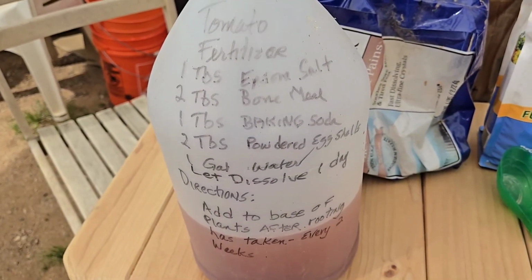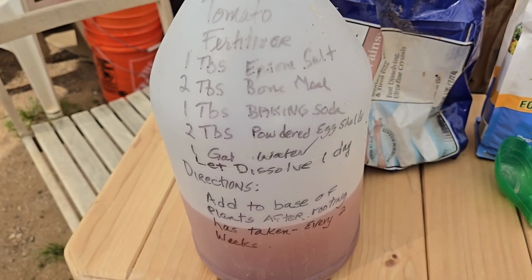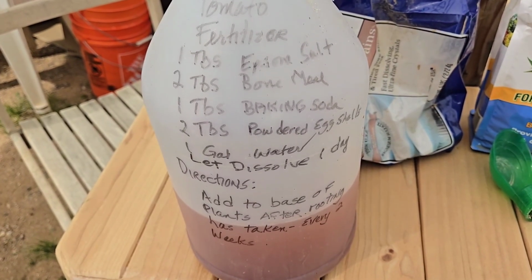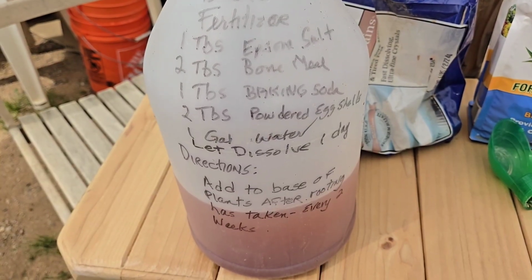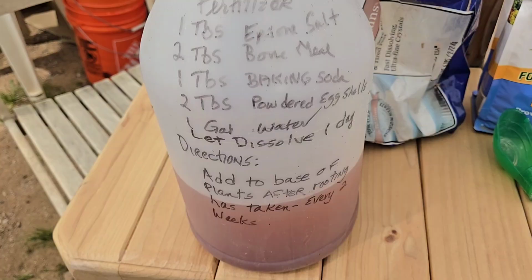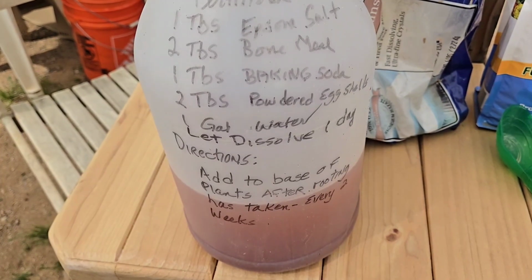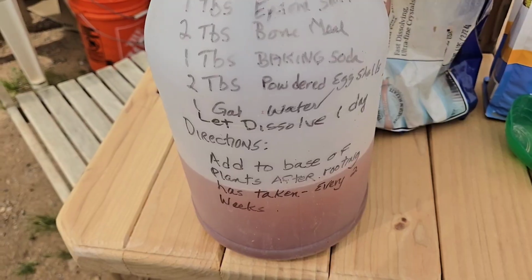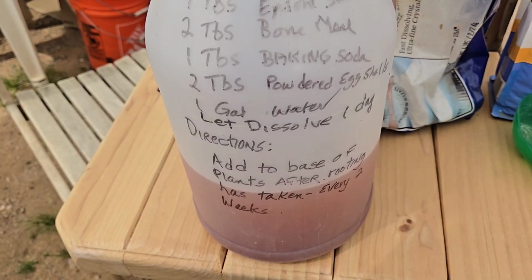So I'll leave it here for a second so you can write it down, and I'll read it off for you. 1 tablespoon of Epsom salt, 2 tablespoons bone meal, 1 tablespoon of baking soda, 2 tablespoons of powdered eggshells.